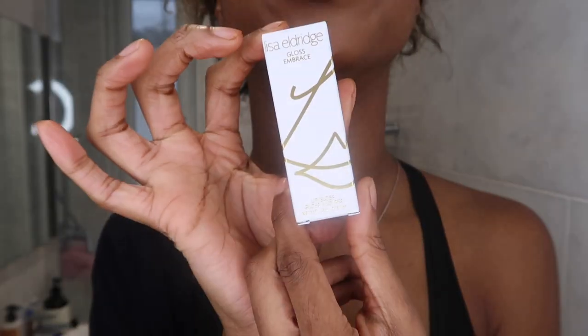Last up, I'm going to try on blush lip gloss. Not new to Lisa Eldridge, but it is new to me. Comes in her gorgeous packaging as always.